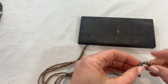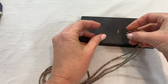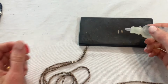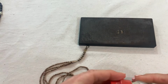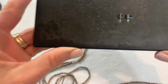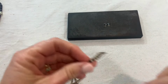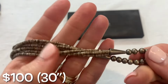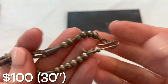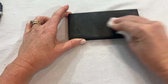I'm going to test the hook, then I'm going to test over here. Yes, it is. Okay, this is a cool piece. This is a really cool piece. Both of them are, and these vintage Native American necklaces can go for a good amount. So I will look up the three strand. I've never seen a three strand, and that should be a pretty good one. It's a great thing to have in this box.